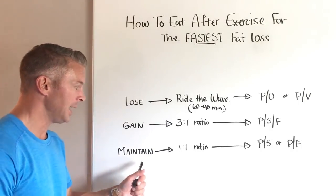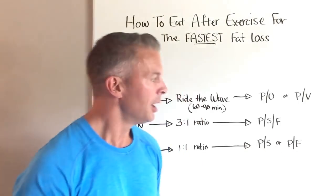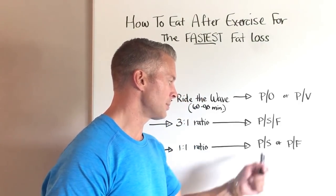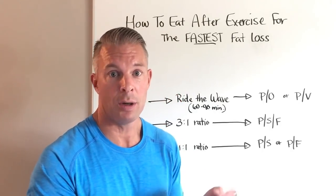The next one is to maintain, and this is pretty easy, just a 1-to-1 ratio of protein to starch or protein to fruit. So again, a protein shake with some fruit blended in, a cup of fruit blended in, or a lean quality protein source with some type of starch, whether it's oatmeal or quinoa, it could be brown or white rice, it could be a yam or a sweet potato, it could be a potato.